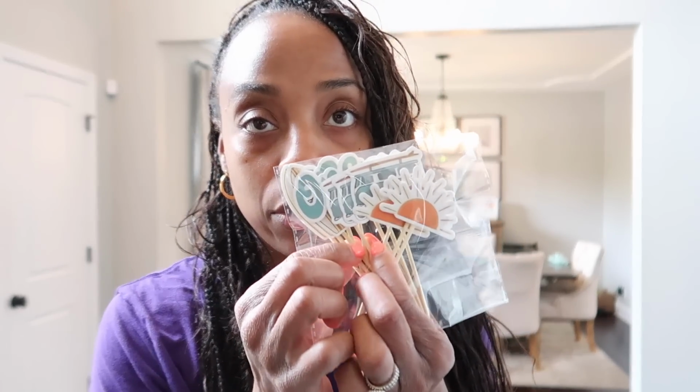But that's not even really the reason I bought this set. The reason I bought this set was for the cupcake toppers. And these are fine. These will be just fine. So I'm just going to use these and get rid of this one.